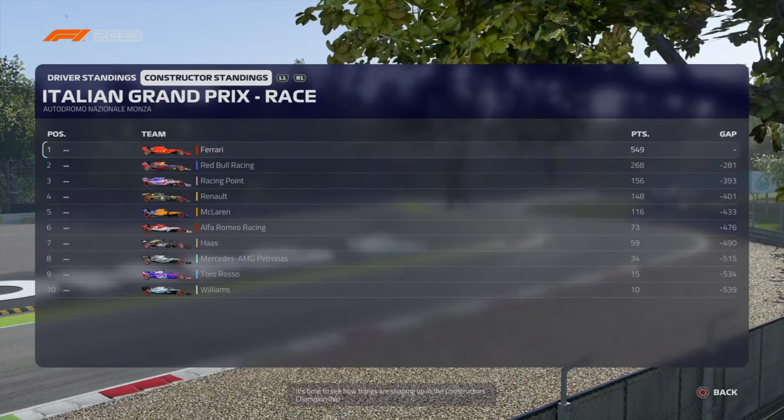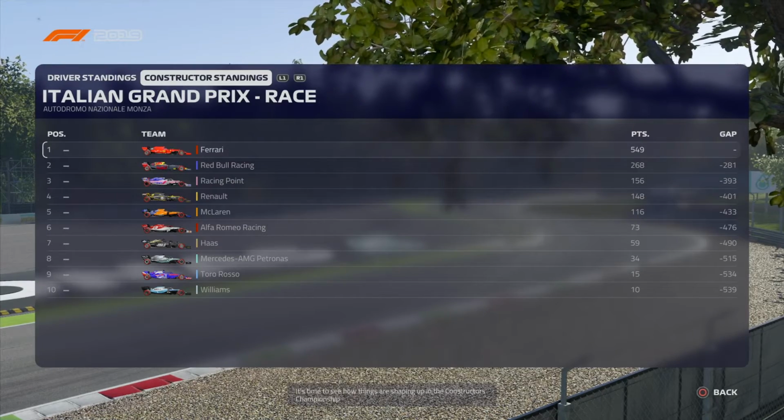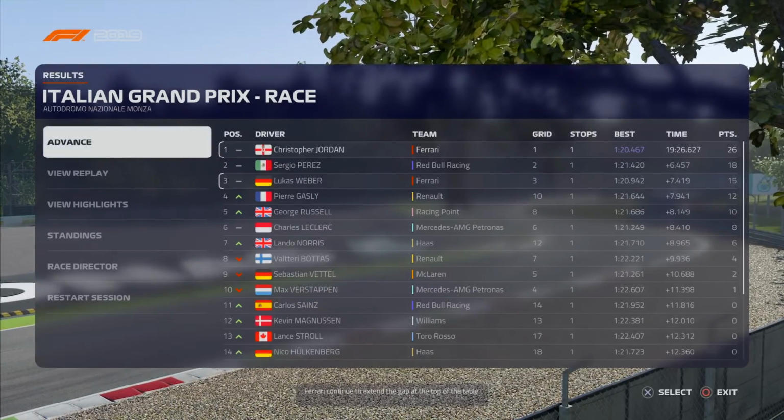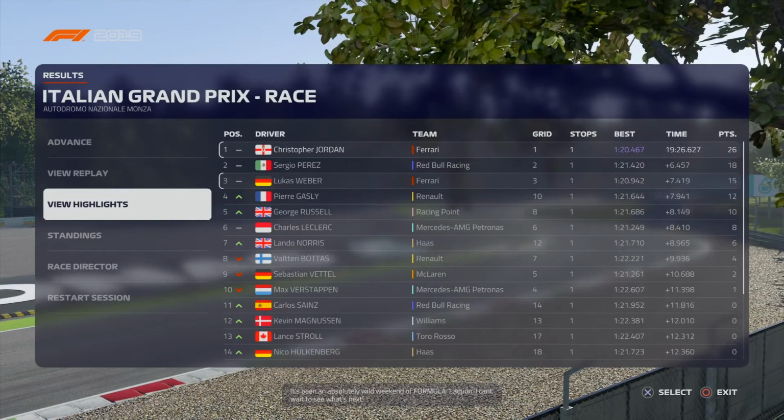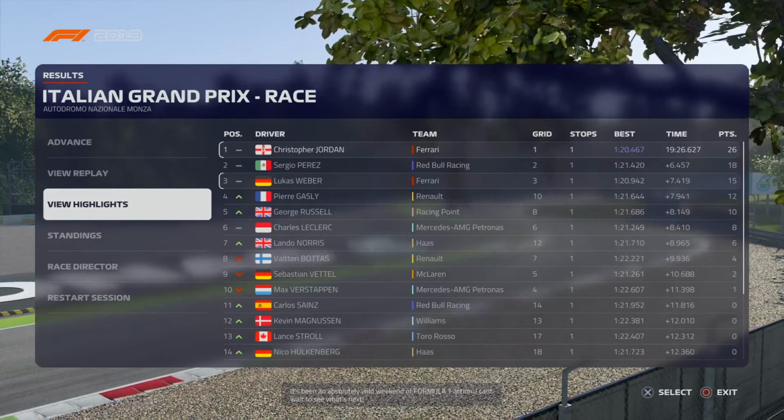It's time to see how things are shaping up in the Constructors' Championship. Ferrari continue to extend the gap at the top of the table. It's been an absolutely wild weekend of Formula One action. I can't wait to see what's next.